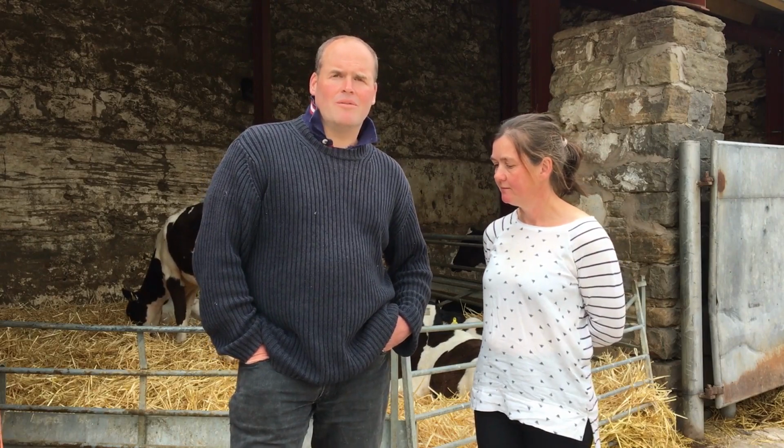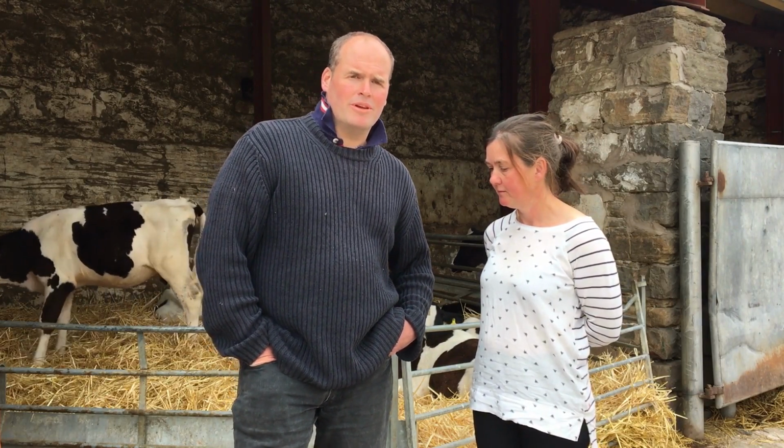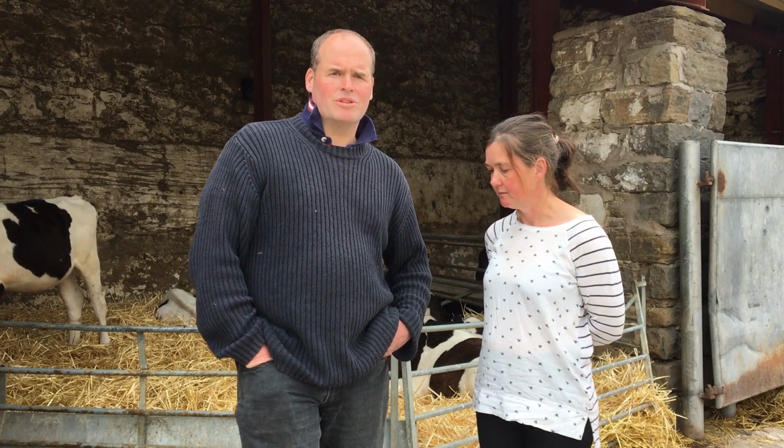The key things we're going to focus on over the next couple of years is to improve our dry cow transition management. We've put up a new shed which has become operational in the last couple of days, and with improvements to ration as well, we're hoping to see a vast improvement in herd health, and hopefully this will lead to increased yield and also a reduction in antibiotic use, which is another one of our aims.